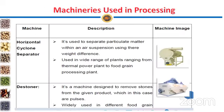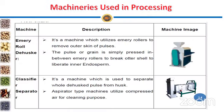So these are the machineries used in processing of pulses as well as common bean. I'm talking about both common bean and other crops also. Horizontal cyclone separator is used to remove particulate matter and other impurities by air suspension and weight differences. It can be used for removing dirt particles. Destoner, as is clear from the name, is designed to remove stones from the given product, in the case of pulses, and is also used in different food grains.